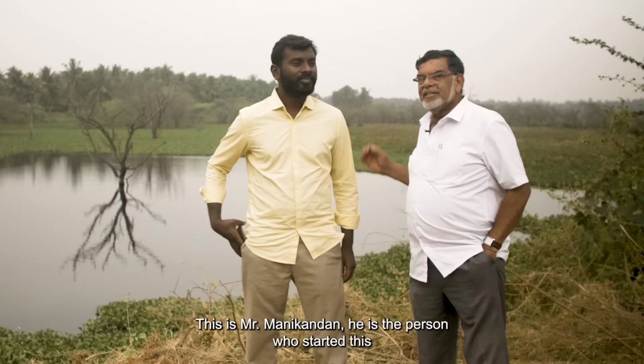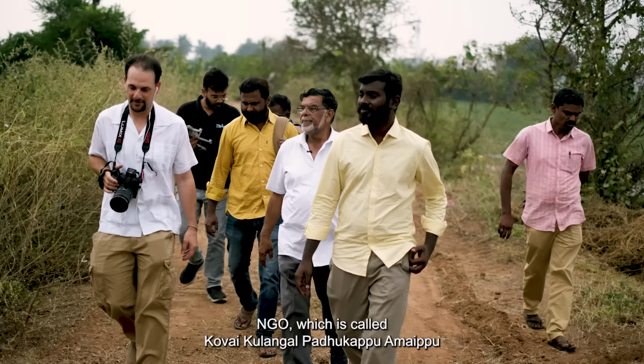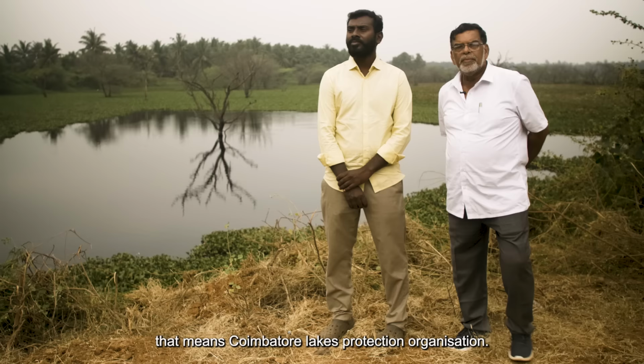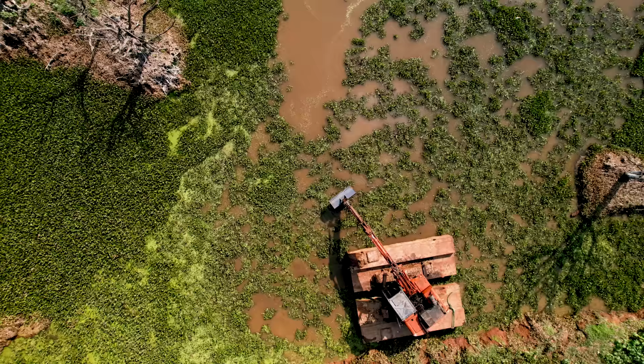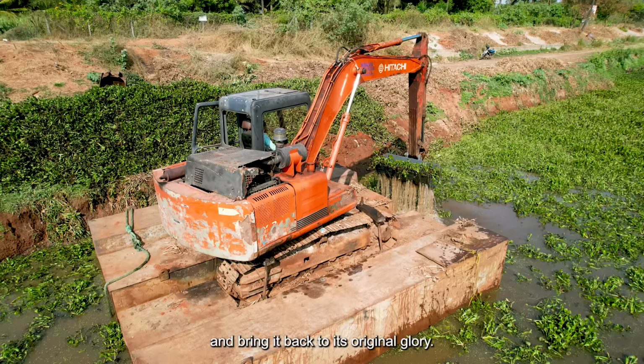This is Mr. Manigandan. He's the person who started this NGO, which is called Kovai Kulangal Padhukappu Amaippu. That means Coimbatore Lakes Protection Organization. Kovai Kulangal's aim is to clean every lake and bring it back to its original glory.